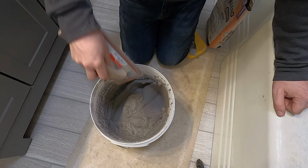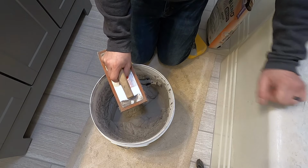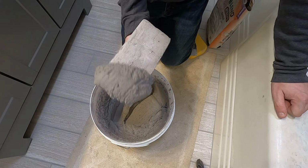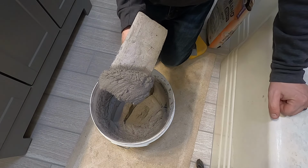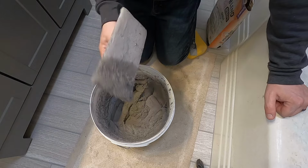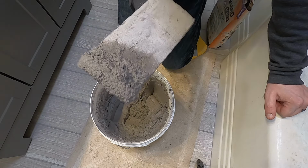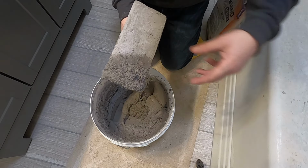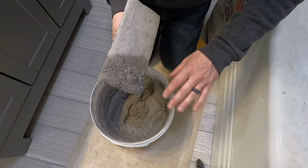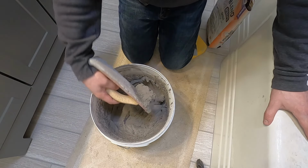Just as a note, this is sanded grout. So if you have a tile with a shiny finish, you're going to want to use unsanded grout, because this literally has tiny pieces of sand in it, and it will scratch it up. Also, when you clean this up from the tub, don't just wash it down the drain, because that sand can stay in your plumbing system for a long time. It just drops to the bottom of the pipes and stays there. So try to avoid getting any down the drain.